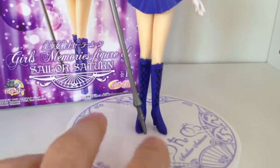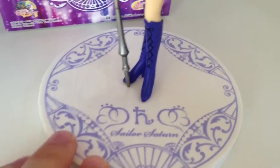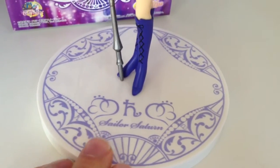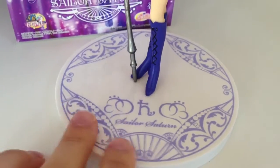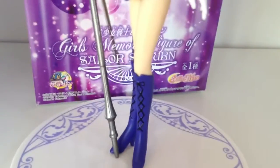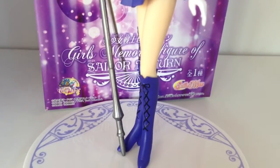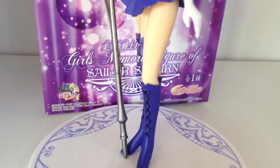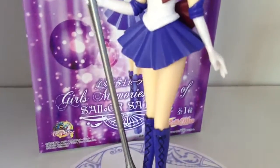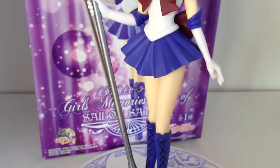And I really just like the detail in the base. It's got that very sort of girly, cutesy base, and just the detail here on the sort of shoelaces, or the bootlaces, I guess you'd call them, and obviously her dress.